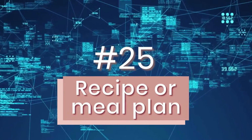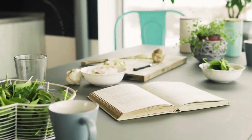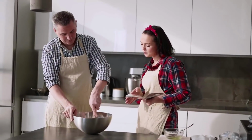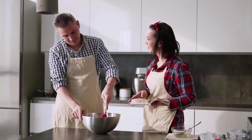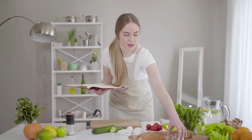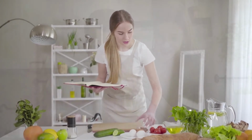Number 25. Recipe or meal plan. If you are a professional cook, you can try creating a recipe book. This will never go out of the market because people like to eat healthily. From the comfort of your own home, you can try out new things and see the result.